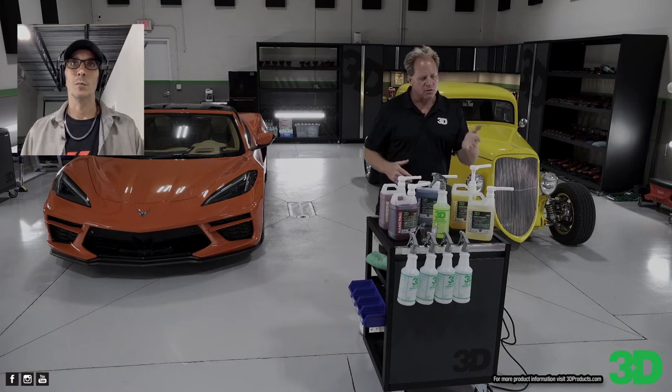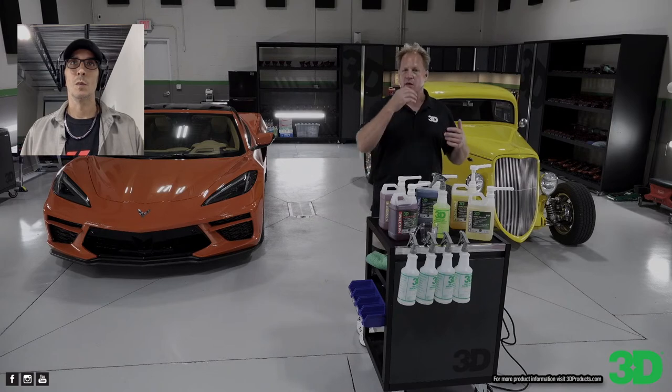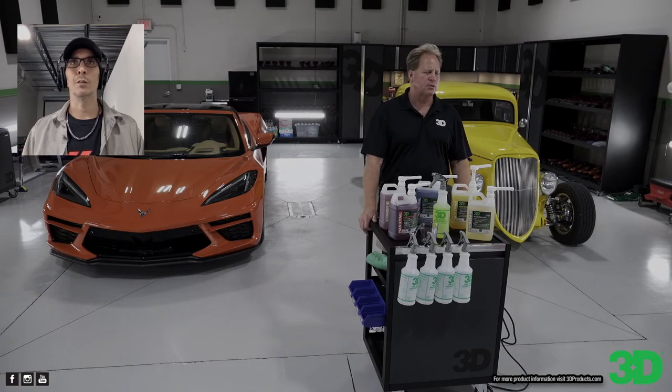What this is for is a way to dissolve and chemically remove some of that before you actually wash the car. So you spray this on, you let it dwell, then you power wash or pressure wash it off, then you wash the car. Sort of like a pre-rinse, I guess. It's a pre-soak to clean the car, remove things like road film.